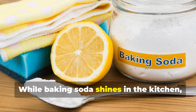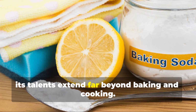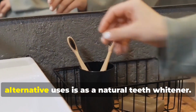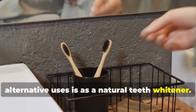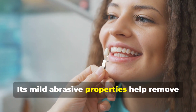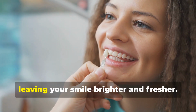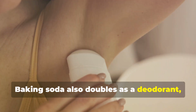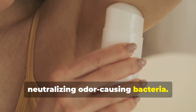While baking soda shines in the kitchen, its talents extend far beyond baking and cooking. One of baking soda's most popular alternative uses is as a natural teeth whitener. Its mild abrasive properties help remove surface stains, leaving your smile brighter and fresher. Baking soda also doubles as a deodorant, neutralizing odor-causing bacteria.